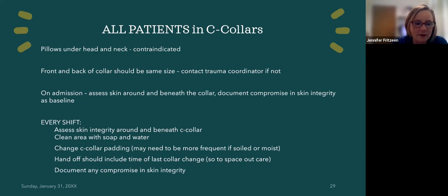Every shift, we need to assess the skin integrity beneath the collar. So we need somebody holding C-spine and able to take that collar down so we can get a good look at the skin. We're going to clean the area with soap and water. We'll change the collar padding because it's going to get sweaty and wet and stinky, and depending on what's going on, soiled. Anytime you see it soiled or wet, we might want to do it more frequently than every shift, but at a minimum every shift.